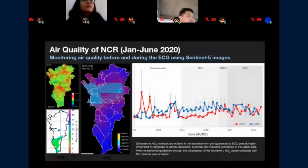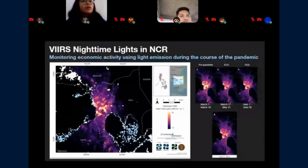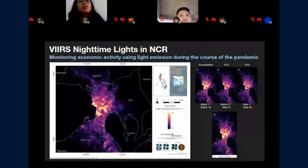So using other satellite data such as the VIIRS, we can also monitor nighttime lights as a proxy for economic activity. So makita natin na nag-increase ang nighttime lights nung start ng ECQ, then nag-increase to June onwards, nung nag-start naman yung dahil nga sa lightened guidelines ng MECQ and GCQ such as yung extended curfews and yung nag-open na yung mga businesses and industries.